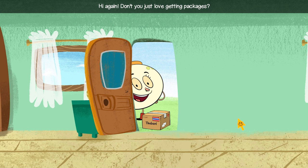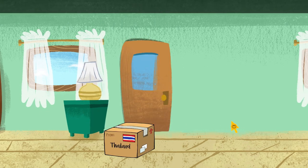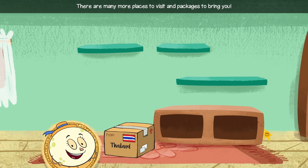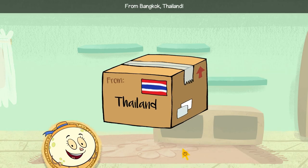You just love getting packages? Select here to bring your package inside. Bye for now. There are many more places to visit and packages to bring you. I can't wait to see what's inside. Open it. A new package from Bangkok, Thailand.